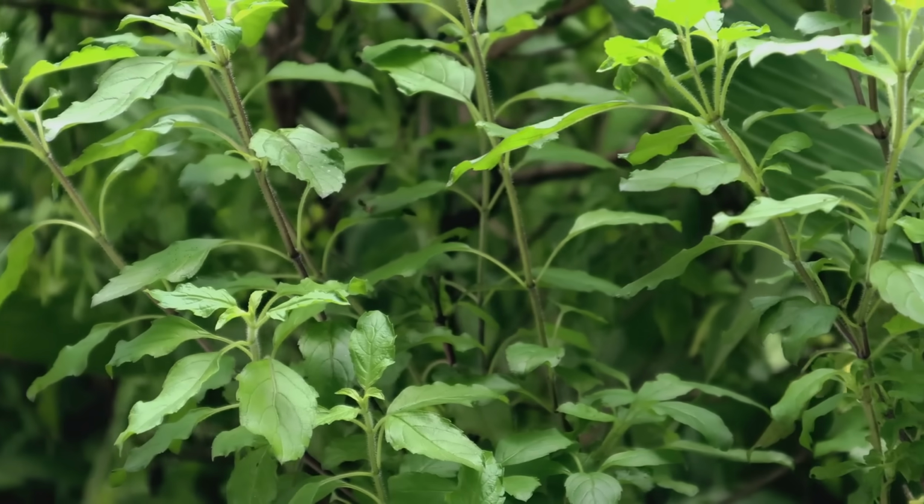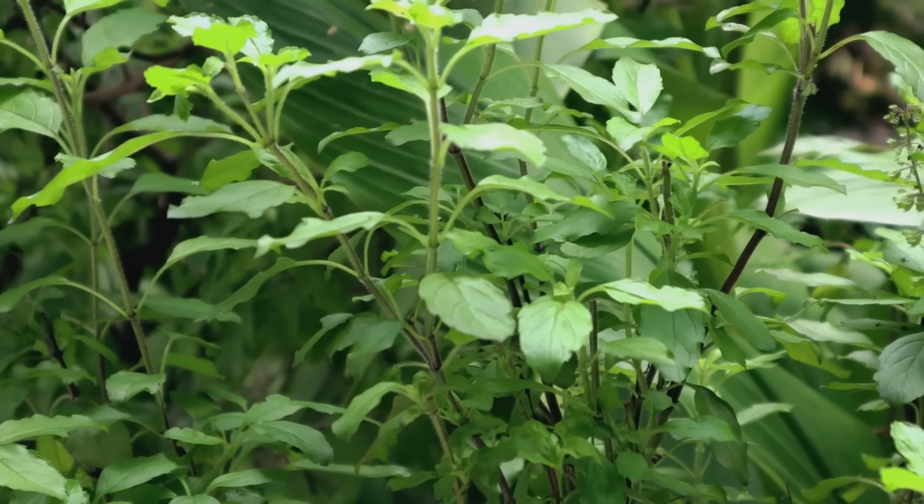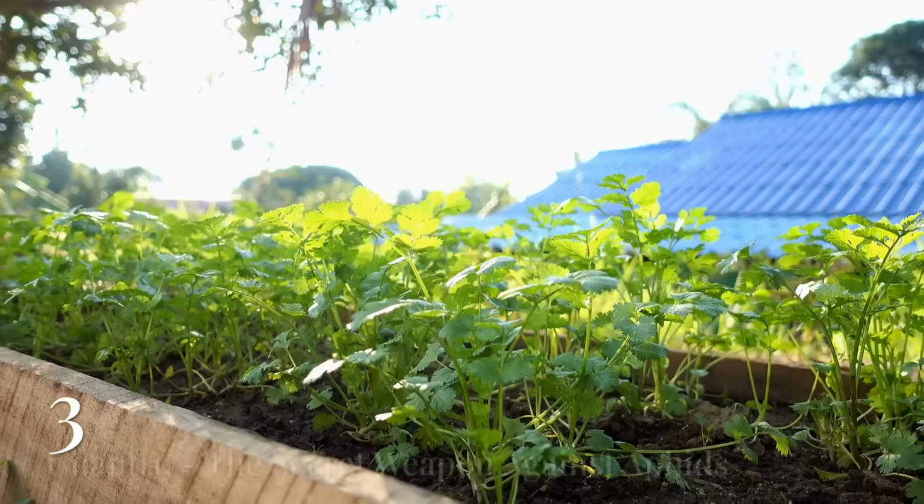So do you really need basil in your cucumber patch? Well, do you like healthier plants, fewer pests, and a mosquito-free garden? Yeah, I thought so.